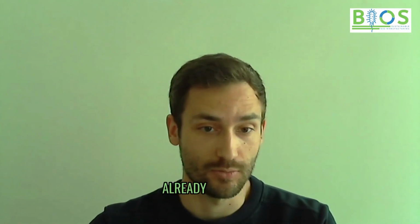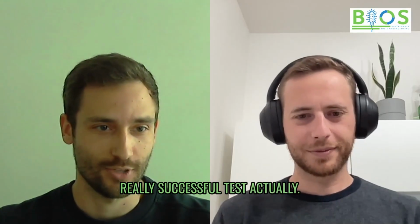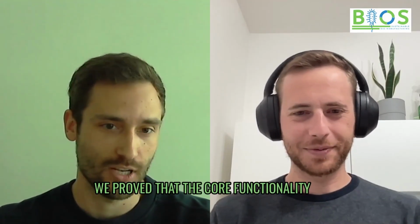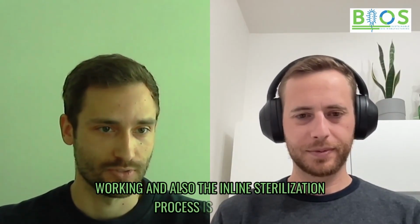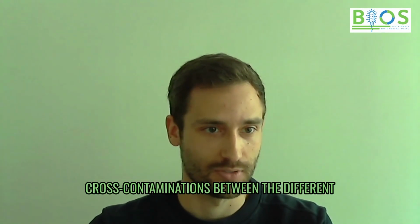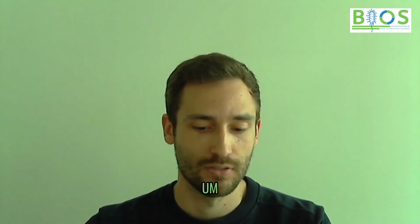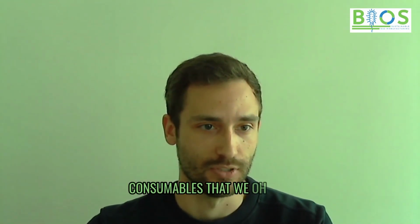So we did this already one time. Just last week we went to the University of Wageningen to test ELLI there, and it was a really successful test actually. Nice. We proved that the core functionality of ELLI is working. So the electroporation is working, and also the inline sterilization process is working. So we are in the end able to perform these electroporations without cross contaminations between the different channels, and this, as I said, leads to a lesser amount of the consumables that we use.